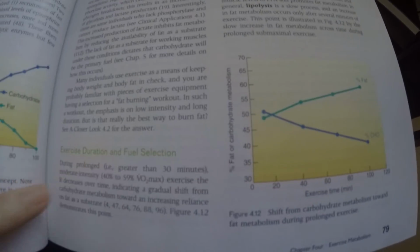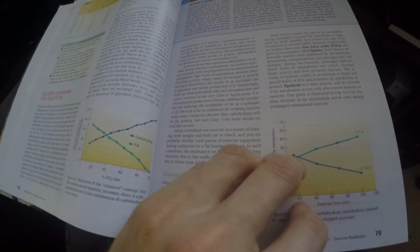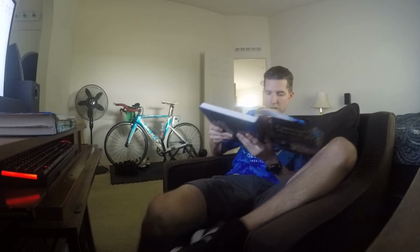4.2. These are just going to be those diagrams. Exercise time. I think they meant 4.12. There's a closer look. We're going to have to read that. Alright, we're moving on. This will be page 79, exercise duration and fuel selection.